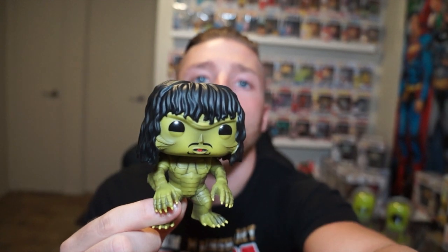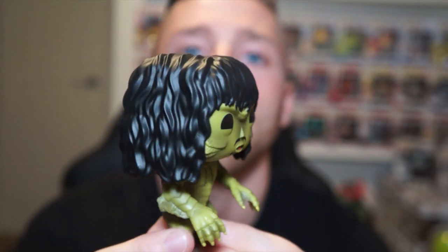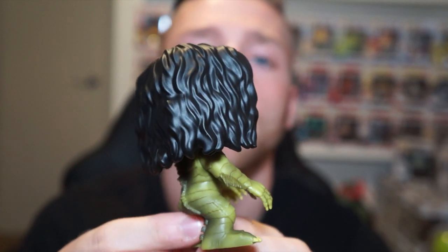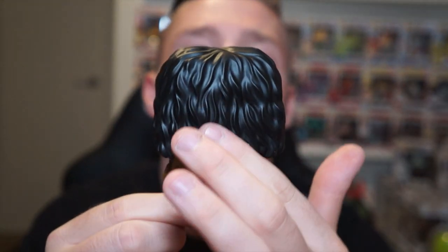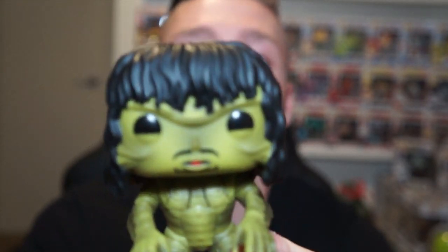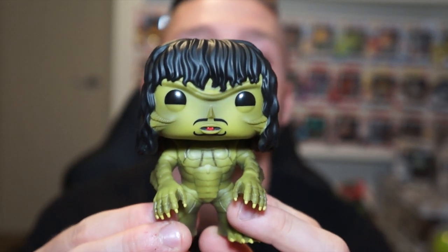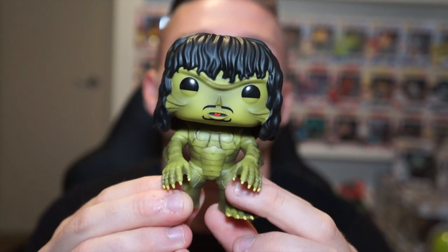Very, very cool pop. He has long hair. Look at that. Clean, baby. He's got the mustache. This is what we waited 6 hours in line for. Limited edition, 1,008 pieces.